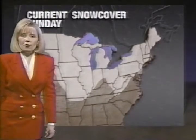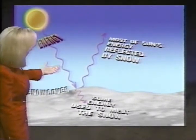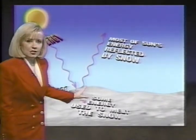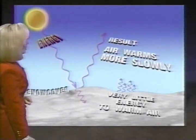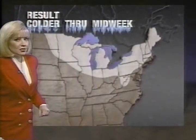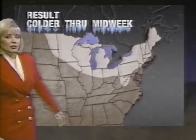Let's take a look at why it feels so much colder when we have snow on the ground. We've got solar radiation coming in. Some of it is actually used to melt the snow, but most of it is reflected back, a very reflective surface here. So the result is that there's not much energy left over to warm the air, so the air warms very slowly. The result for the Great Lakes region and on into the Northeast, you're going to see some very cold temperatures through midweek in the areas where you're dealing with snow cover.